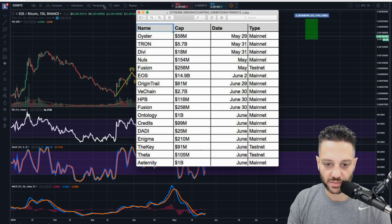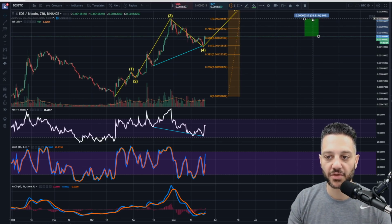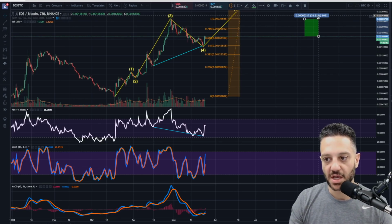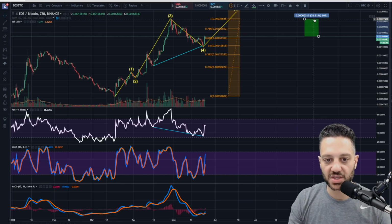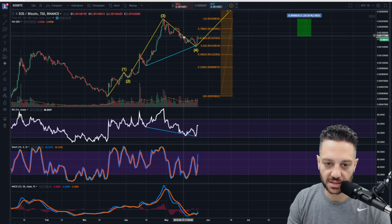Yes, June 2nd is their mainnet launch. So looking at EOS, if you just take a look at current price levels to the all-time highs, you already have 35, almost 36% of profit potential for EOS. And that's just if we reach the all-time high again, right? And there's no reason to believe that we won't, especially looking at these fundamentals.